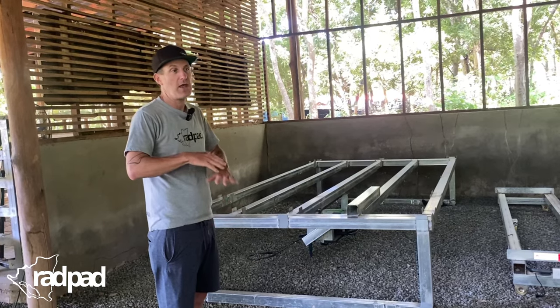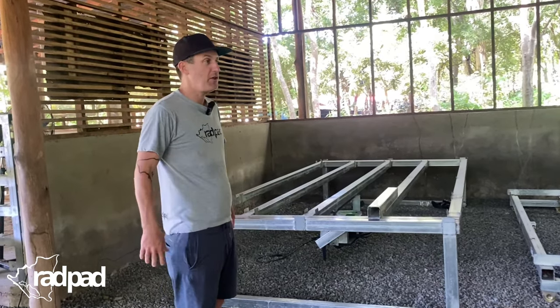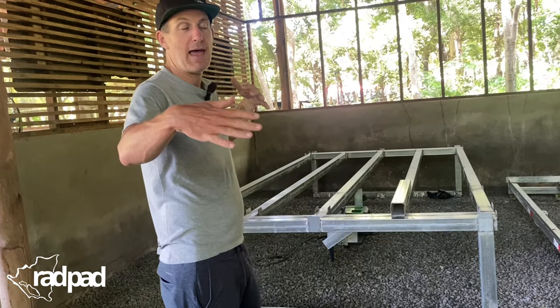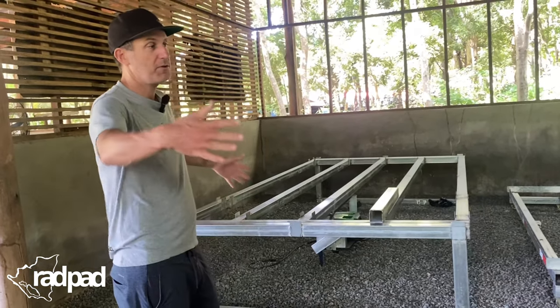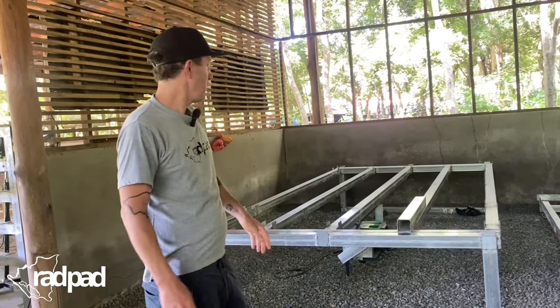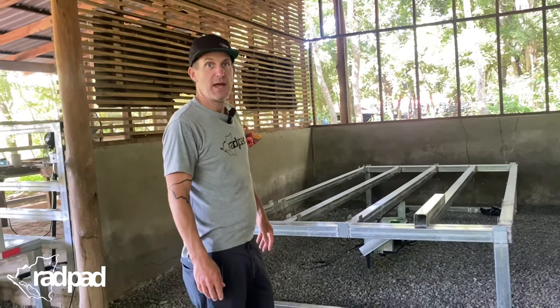They help with the sound and they have a humongous R value. They work wonderful with rain and water. There's no drainage. They overlap, so they give you quite a bit of shade. Almost a meter in every direction is the overlap for the roof. And that is a Rad Pad.